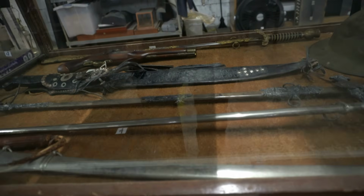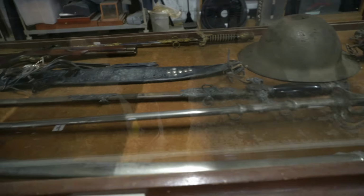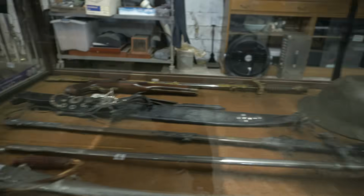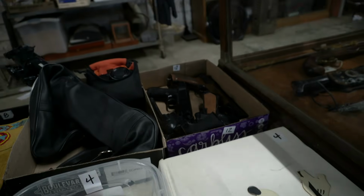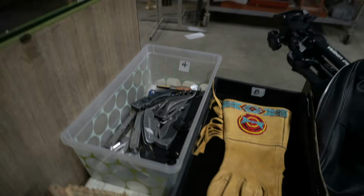Some of the stuff got put in here when I wasn't here, but there's a Fellowship of Christian Brotherhood, some army swords, more knives, cute little ashtray, World War I helmet, Disney book, pellet guns, camera stuff, gauntlet.